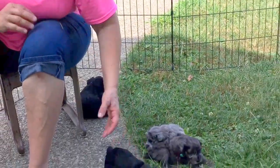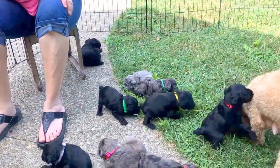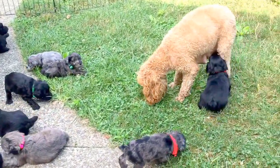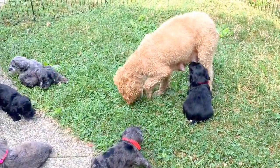We had some people here the other day to pick out a puppy, and they asked me if this was all her babies. I said, yep, it's all her babies. Blew our mind, too, when she had this many babies.